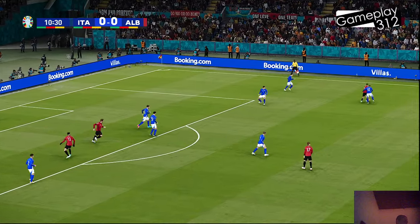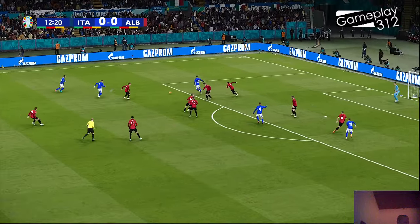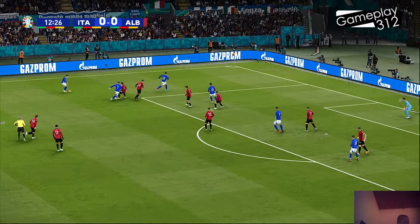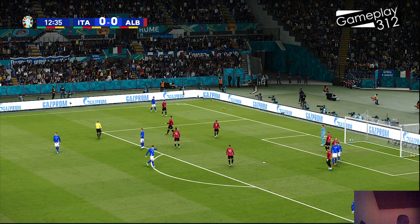Husay. Plays it from a quarterback position. Barella. Interesting ball. Ooh, played through for the wide man. They've played it short. Di Lorenzo crosses. Knocks it away. Chiesa. Oh, that's neat. Well, it's gone out again, and so we'll have a repeat corner.